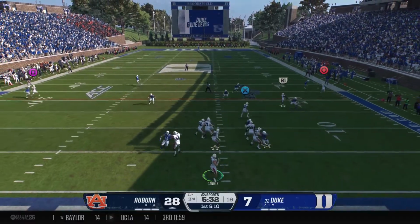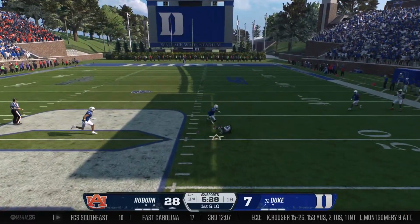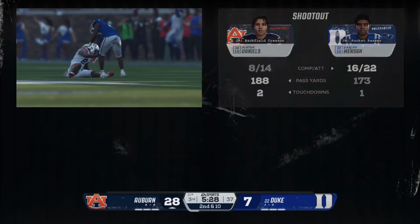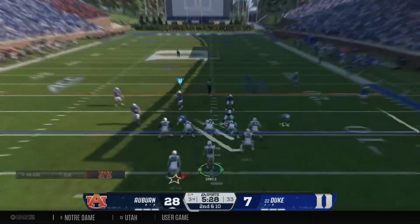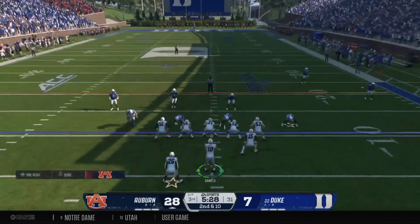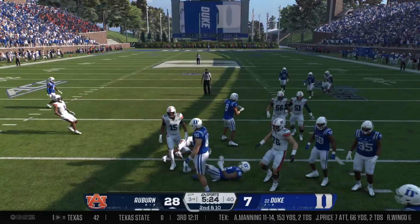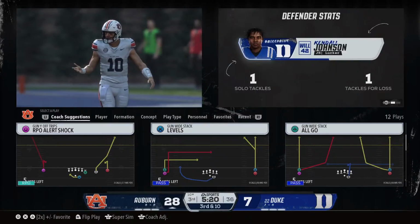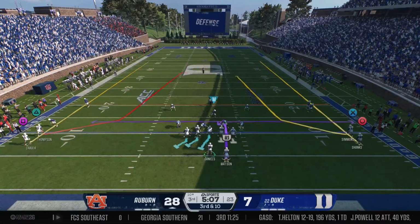Dropping back, it's Daniels. Trying to burn this defensive back. Oh, he dropped it. That deep ball was right on the money. You just have to make that catch. Backed up now. Here's second and long. To the ground with the back. And the defense holds firm. No pickup at all on that play. Now backed up in their own end. It's third and long.